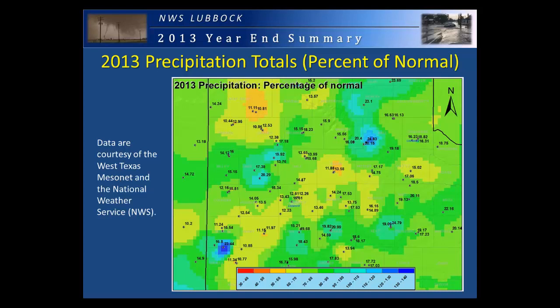There were some pockets where you see those darker blues shaded, where they did actually record more precipitation than you'd expect on average, most notably down near Denver City, and then up around Caprock Canyon State Park. Littlefield also joined in the fun. They were, looks like, slightly above average.